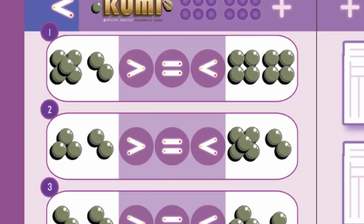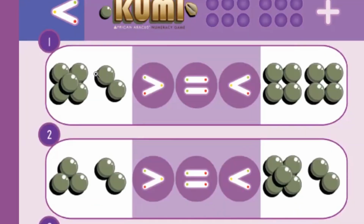Let's count and decide which yum-yum pellets the baby crocodile is going to choose. Now let's look at our first puzzle. First puzzle, it's very hard to tell at first glance which one has the most. So we're going to have to count. Could you all help me count? Sure, Baba Kenyatta. Thank you.